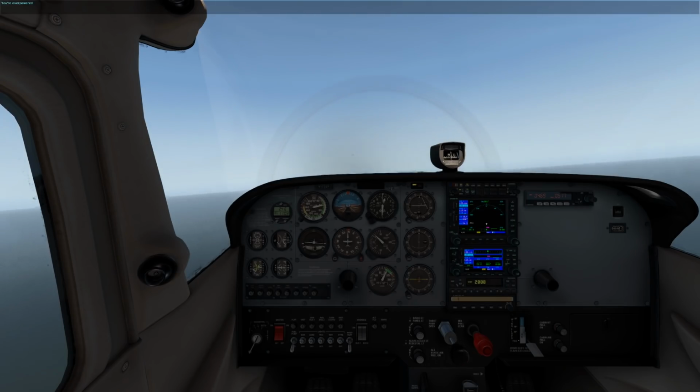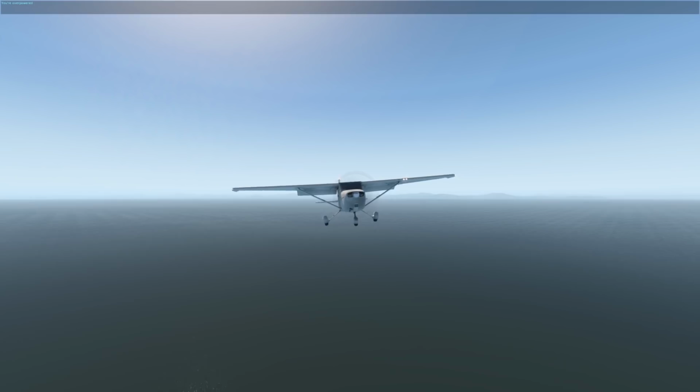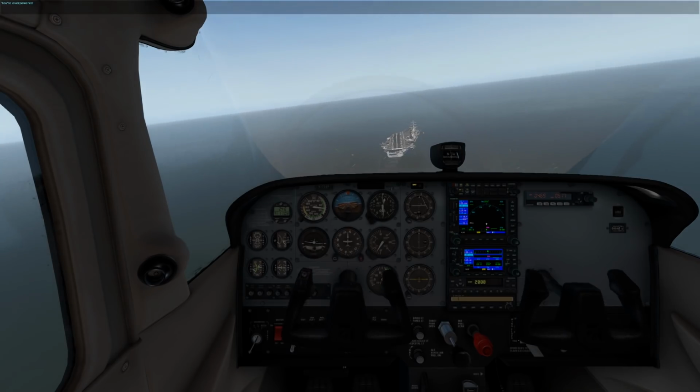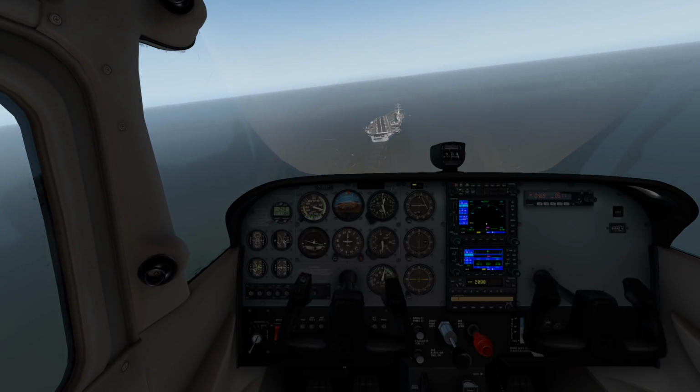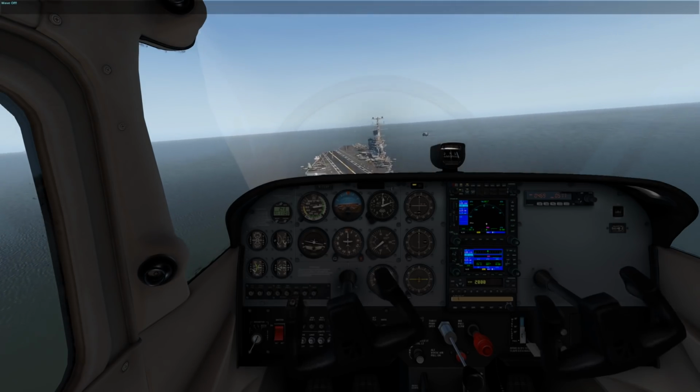Something that would be cool though is if aircraft carriers opened to the public so that private pilots could land their Cessna 172s on it, right? I mean, the plane is genuinely slower than the aircraft carrier. That would actually be cool and could be the first step to a floating airport, right?